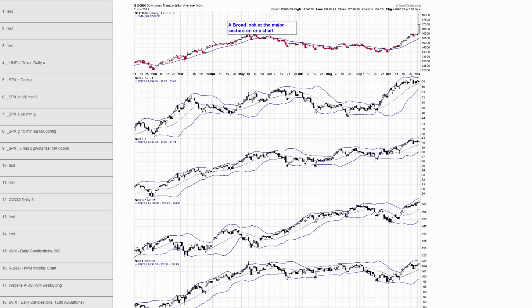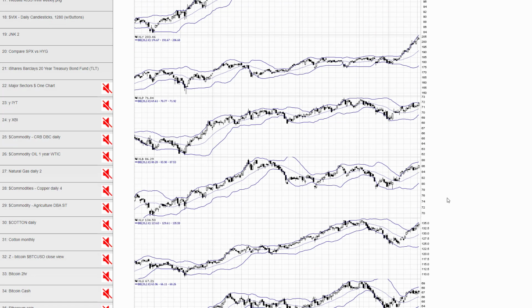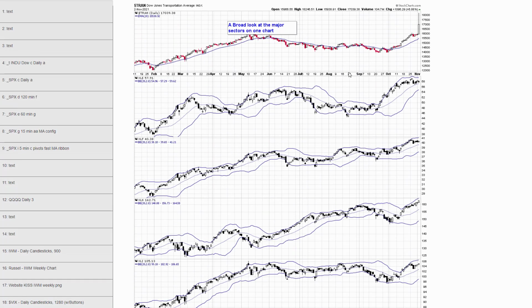Chart 22, this chart shows you 10 of the major sectors, which I'm not going to go through all the sectors tonight. On the standard newsletter, you can look at them yourself. One interesting thing, like I commented, is the move in the transport index here. It's kind of oddball. That's something that could possibly be corrected on the chart tomorrow. Next.